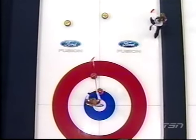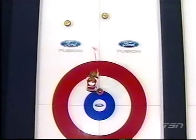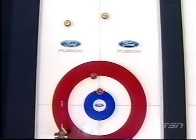Canada with the nice draw this end, keeping the rocks in front of the tee line. As Kathy said, sometimes across these sheets we see opportunities that teams come a little deep and the freeze is allowed. Not so with Dawn Askew. Perfect placement, top four, top eight.